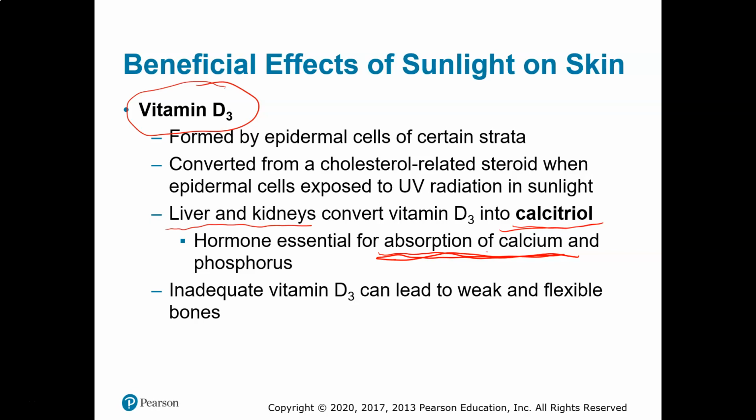Then moving on to vitamin D3, we know that ultraviolet radiation can be harmful to our skin, but it's also necessary. Ultraviolet radiation stimulates our epidermal cells to produce vitamin D3, and then the liver and the kidneys convert the vitamin D3 into calcitriol. Calcitriol is a hormone that is essential for the absorption of calcium and phosphorus.